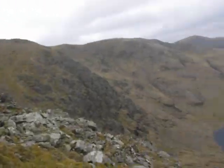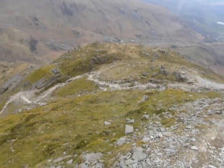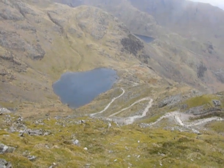And if we just get to the edge here, the path. There's dog, loving it. Past snakes down there, and we're going there. And once we get down there, we'll go and have a cup of tea.